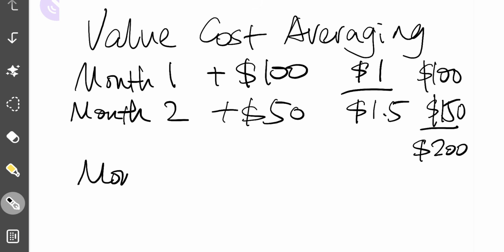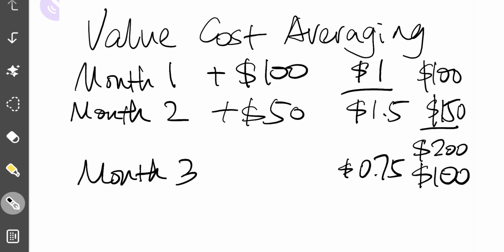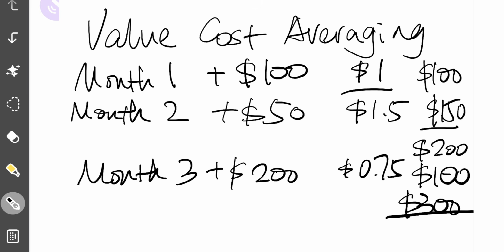And then month 3, the share price, let's say it dropped to 75 cents. So half the price as the previous month, which means your holdings would now be worth only $100. So in that case, then you would put in $200 because the target total value for month 3 would be $300. So now you have $300.